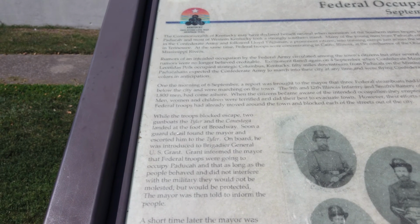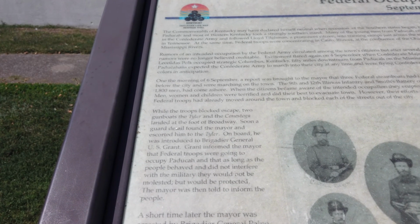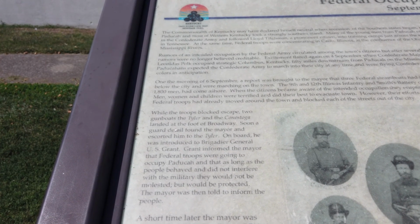A short time later, the mayor was arrested by Brigadier General Payne and held for most of the day, and then released after having received ill treatment at the hands of the general. Grant came ashore and proceeded to the foot of Broadway and Water Street, where he issued the following proclamation.